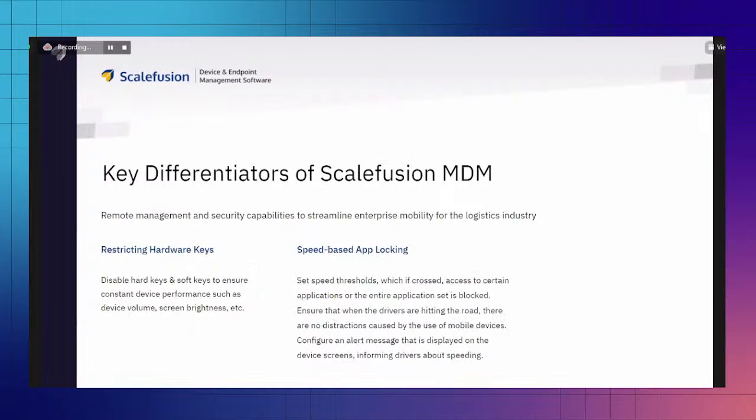We can also restrict various hardware keys and software keys to ensure the performance of the devices is at the optimum level. We can set up screen brightness right from the Scalefusion dashboard, or give the access to the users on the device. We can control the volume. We can control the power button, the back key, the app switch key, various other soft keys and hard keys can be managed. Wi-Fi management, mobile data management, everything can be done.